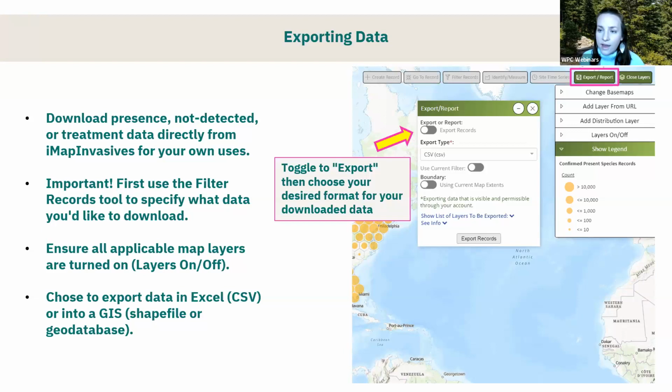So you can download that in the form of a spreadsheet, a CSV file, or also into a GIS, whether that's a shapefile or a geodatabase.